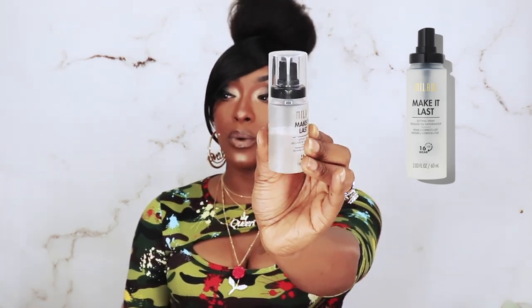I bought all of it with my own money or my wife's money, or it has been gifted to me. And girl, I use a different setting spray, a different eyeshadow, a different lipstick, hell, I use a different primer every single day. So I feel like I would accomplish something if I could just finish this.